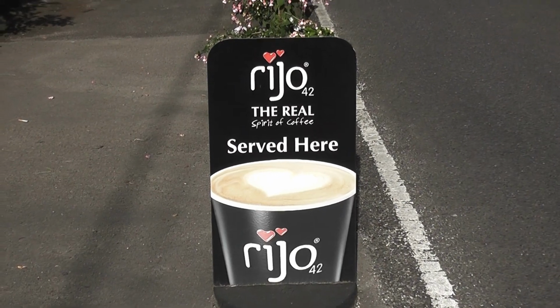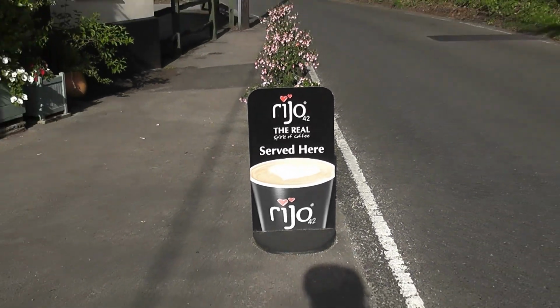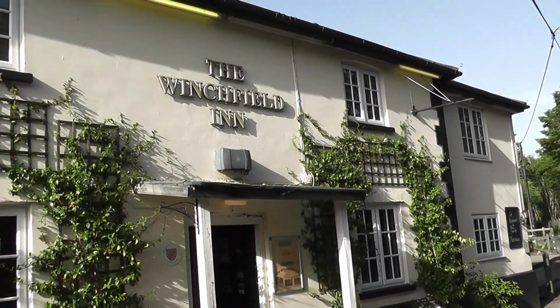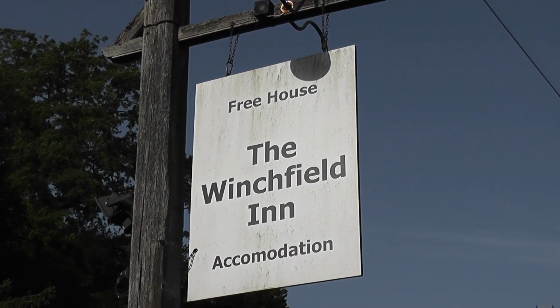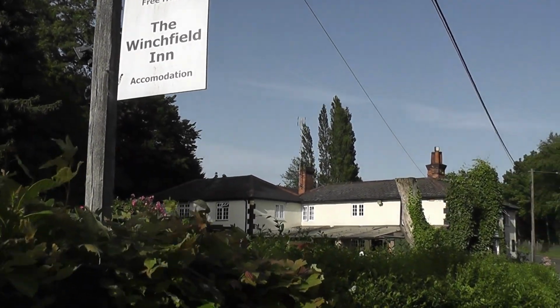This is a possible refreshment stop for those that miss the train, like I've just done. Got 25 minutes to wait. The Winchfield Inn. It's a free house doing both accommodation and food, pretty much opposite the station.